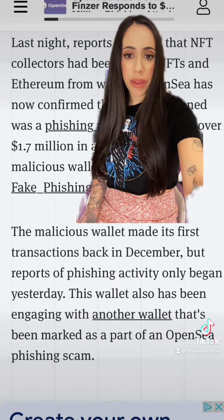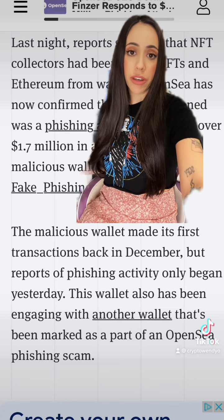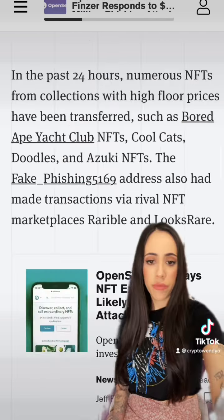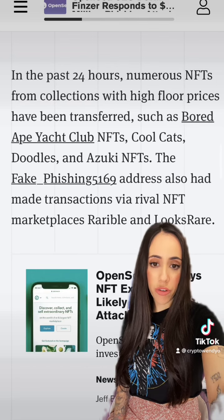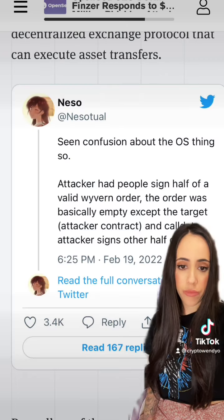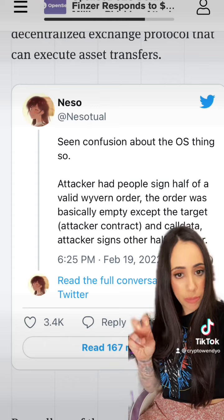Back to OpenSea. Apparently there was a malicious wallet that was made back in December, and it didn't interact with anything until last weekend. And it went after wallets with very high value NFTs. It also made transactions on Rarible and LooksRare. And this was due to signing transactions via MetaMask, supposedly.